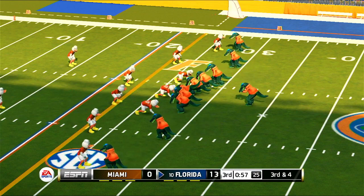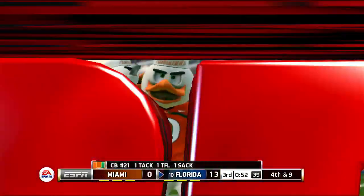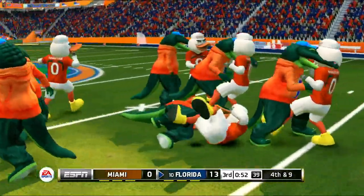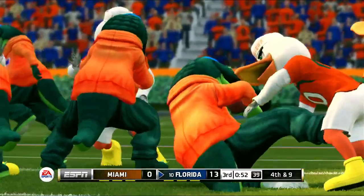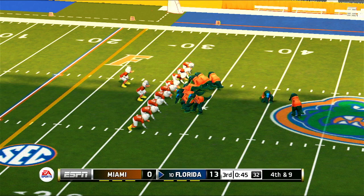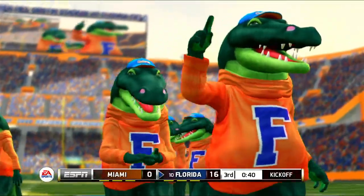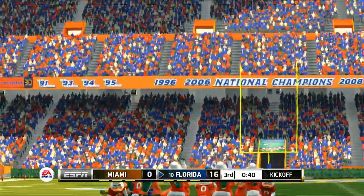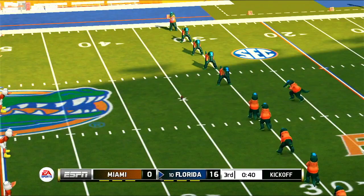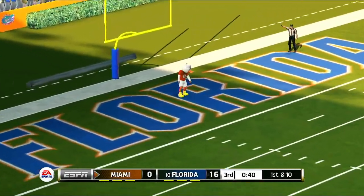Three down. Check 59. Mike is 59. Flushed out, and he's going to get sacked. Loss of 6. Fourth down. He gets it up, and he nails the long field goal. Everyone's all lined up and ready for the kickoff. He kicks it off, and he got all of that one. And it goes into the end zone, down for a touchback.